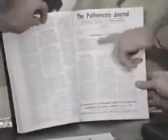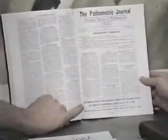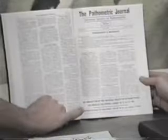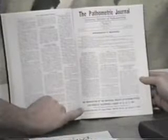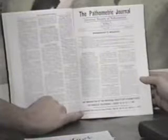So this gives you an idea that this is June 47. Here's an ad for the 1947 convention of the Universal Society of Pathometrists, L.A., California, August 14th through 17th, 1947. Convention chairman, Dr.